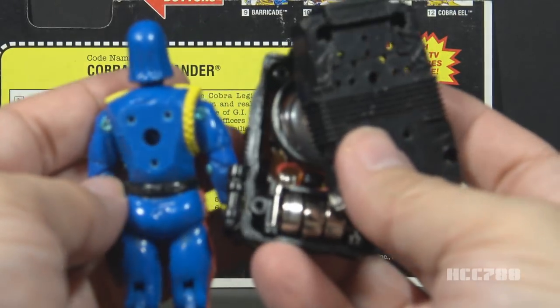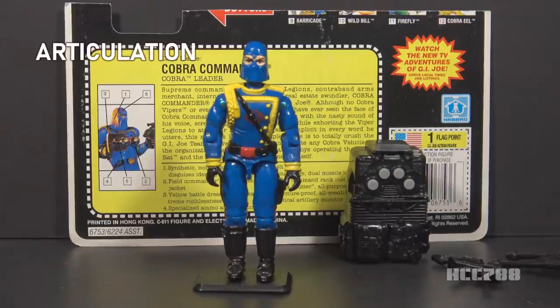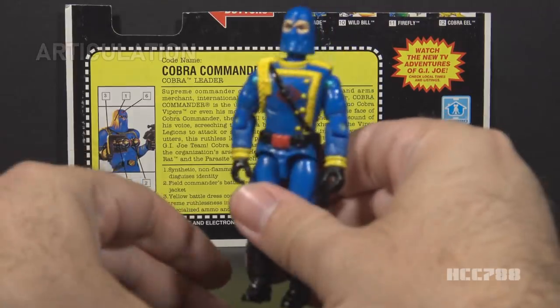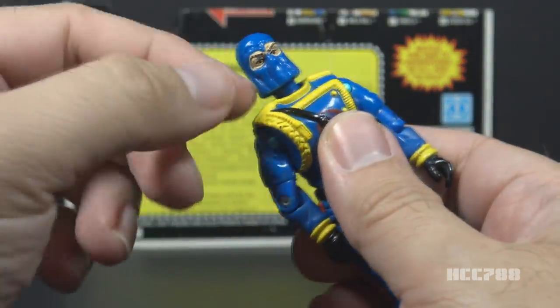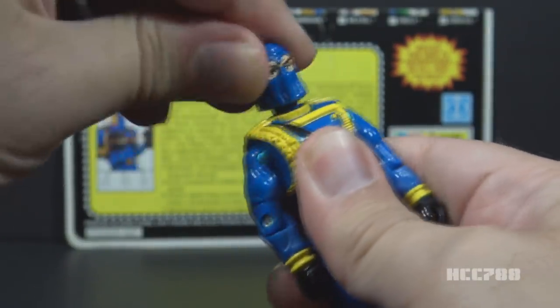Now that we have the backpack off, I am going to leave it off for the duration of this review. Let's take a look at the articulation for Cobra Commander. He had the articulation that was standard for G.I. Joe figures well before 1992. He had a ball-jointed neck so he could turn his head from left to right and look up and down. Pretty tight on that one.